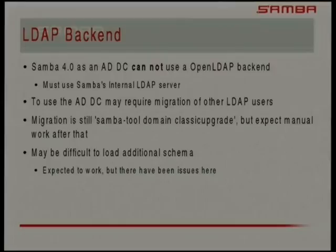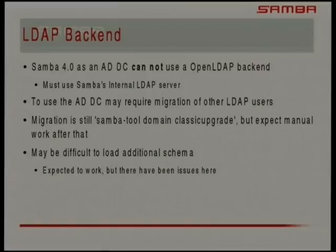As I said, LDAP backends are a real challenge. Samba 4 as an Active Directory domain controller does not support the OpenLDAP backend that I know many large sites have used with Samba. We know this is a really big pain point for our larger installations, because Samba has been such a great friend of the cooperative Unix ecosystem with LDAP backends, and you have all sorts of other services running across your LDAP server that aren't part of Samba. It was with incredible pain that we simply said, we can't make this work. We tried. You have to use our internal LDAP server. It's the only one that has Active Directory semantics. You can then go and add extra schema to our server, add extra data. It's not as smooth as I'd like, but it's the only option we've got at the moment.